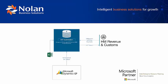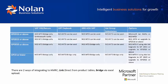So what should we be doing about this? Well, if you've not already thought about it, because we've got this extended period now, now's the perfect time to get all your ducks in a row and make sure you're in a position to move off that Excel soft landing solution into the full-blown digital submission solution, i.e. this link from the VAT Daybook straight into VAT submissions and across to HMRC. Now, there are some caveats on that.